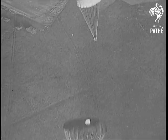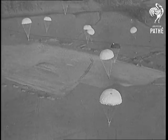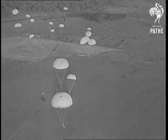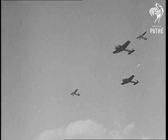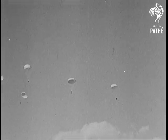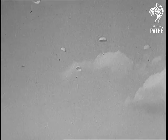Split-second intervals separate each drop. Trailing white blobs interspersed with an occasional colored one. These are the equipment chutes carrying containers packed with other weapons and ammunition. Rapidly the sky fills with the white puffs, which seem to blossom from the little black dots that leave the planes. Hurtling bodies which become pendant upon a chain of floating parachutes.